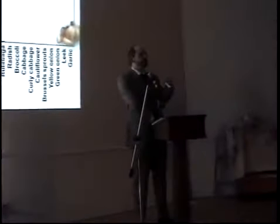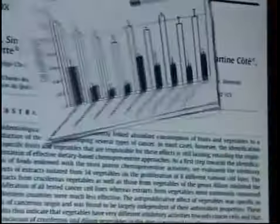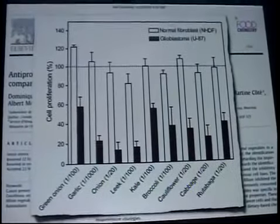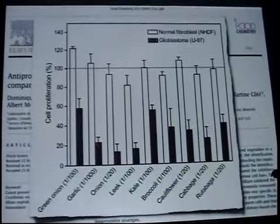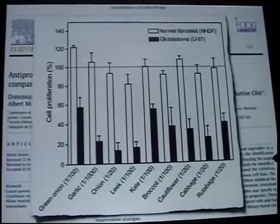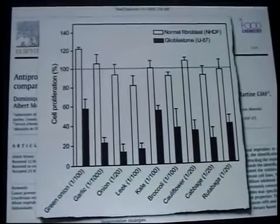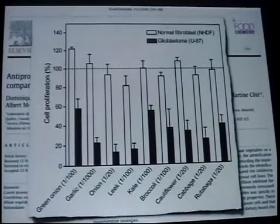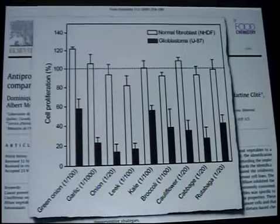But wait a second. Maybe garlic just suppresses all cell growth. I mean, sure, it suppresses cancer, but maybe it slows down normal cell growth too. That wouldn't be good. Well, they tested for that. The black bars are the cancer cells. The white bars are the normal cells. As you can see, garlic slams down cancer, but leaves the normal cells alone. And you basically see that across the board. They're selective. Vegetables go after the cancer, leave your normal cells alone. Veggies are amazing.